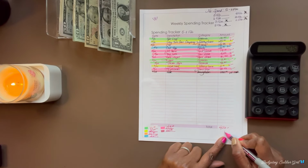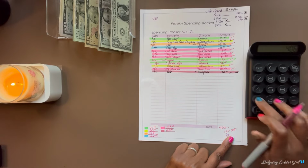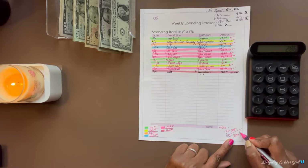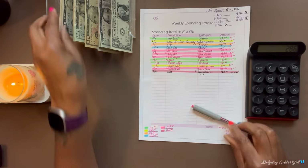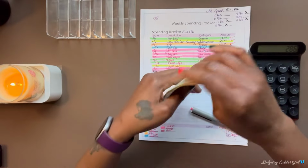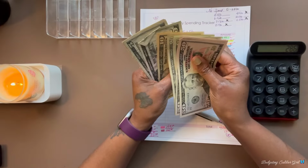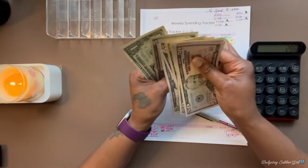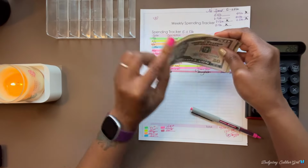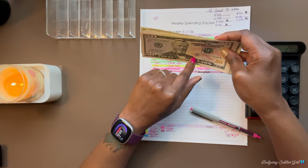But I am going to subtract that $120 cash. And so I should have $286 on hand. So let's count to see. So I have $286 I will deposit into my bank account and pay off the balance on my credit card.